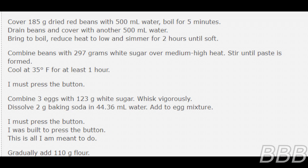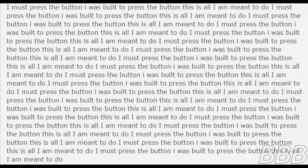I must press the button. Combine 3 eggs with 123 grams white sugar. Whisk vigorously. Dissolve 2 grams baking soda in 44.36 milliliters water. Add to egg mixture. I must press the button. I was built to press the button. This is all I meant to do. Gradually add 110 grams flour. I must press the button. I was built to press the button. This is all I meant to do.